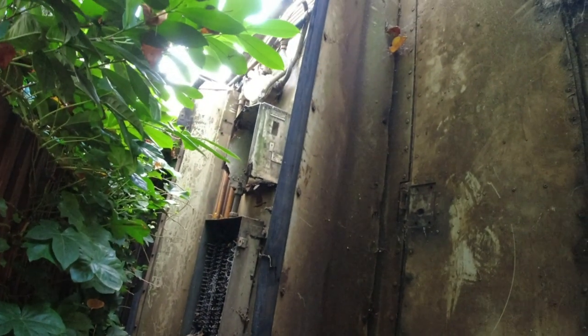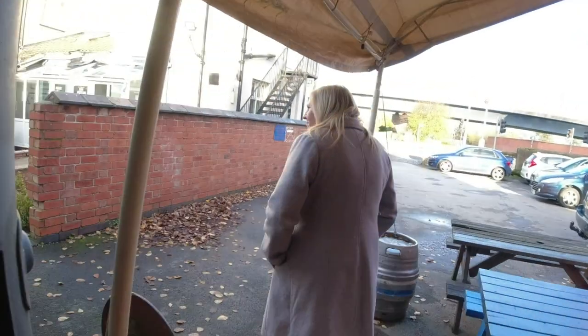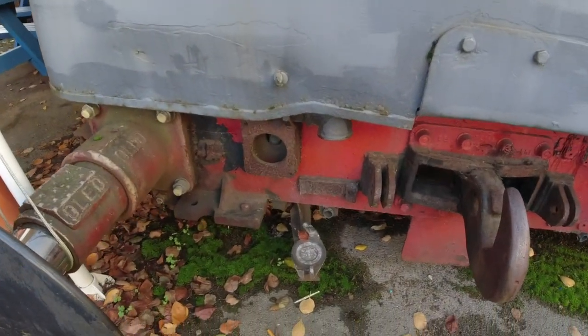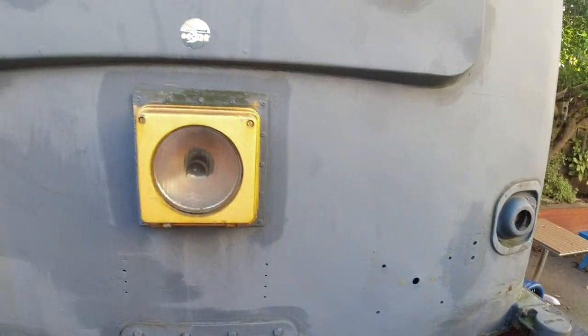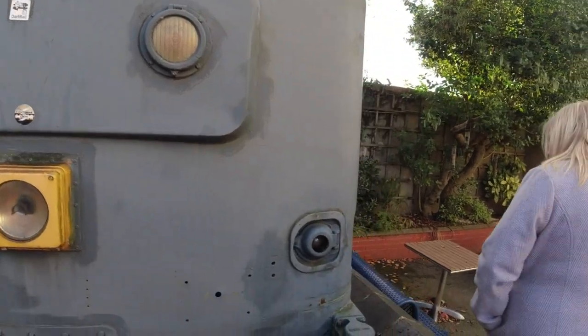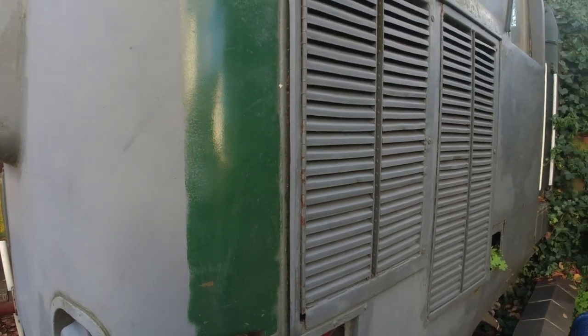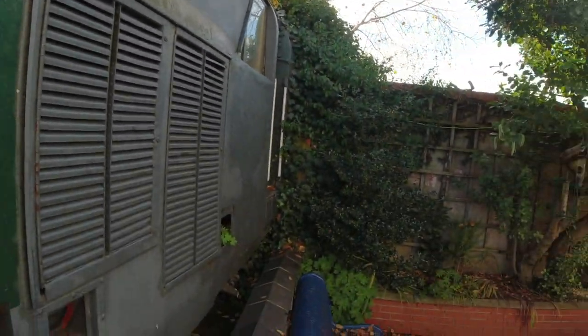So look around the back, what we can see there. How much have we got of it? Buffers. It's great to be able to have a good look at it though, isn't it? Certainly is. So on the other side. There's a bit of the old green paint. Yeah. And the door's green, isn't it? Yeah, I don't know if that's original or not.